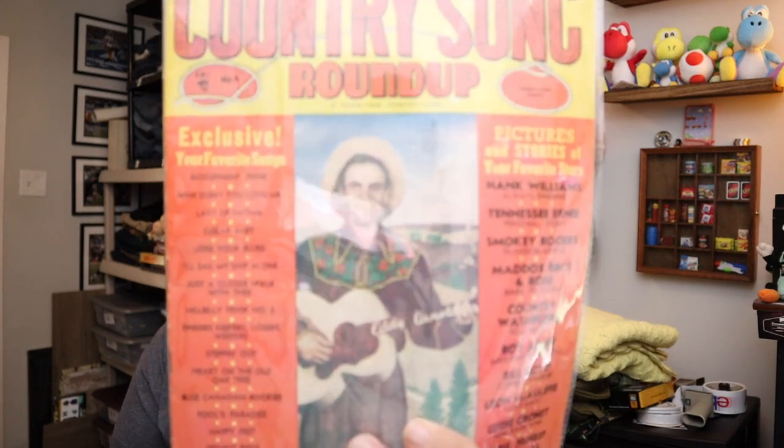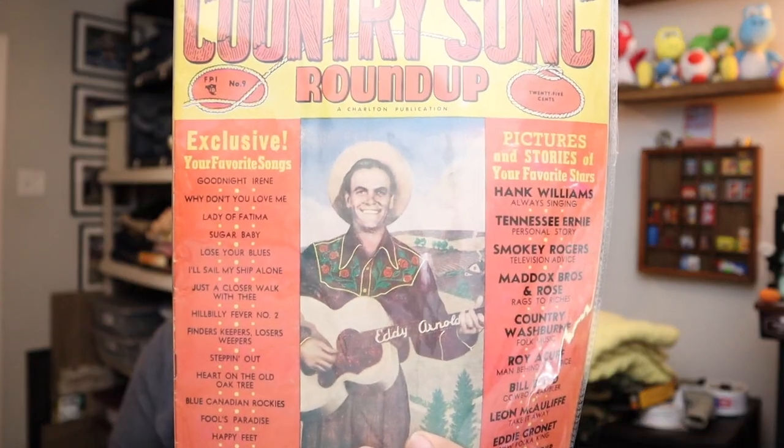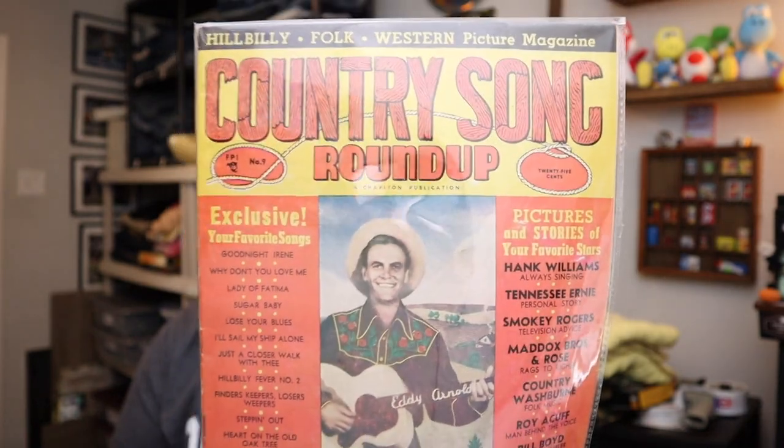Next up, some more ephemera, is what I was told it's called. Old paper, magazines, things like that. This is a vintage country song roundup, number 9, from 1953. Check that out. That's country right there. This is just a picture magazine, sold for $3.25 plus shipping. Not a big money maker there, but you know, take what you can get.